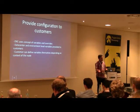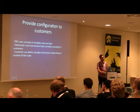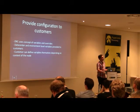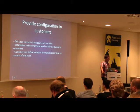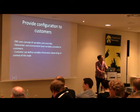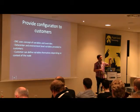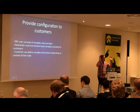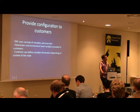So we provide configuration to customers to some extent. How the ENC works, and I don't have a slide on this unfortunately, is that every node has a configuration. A node has several attributes, like it lives in a data center, it lives in some environment like production or staging or whatever it is. It runs an application, runs some role, various attributes that are related to the node. Depending on the combination of those attributes, we'll attach configuration to them in some order. So for example, this node is in the data center London. So you read in the configuration of the data center London, which is just a YAML blob, like the ENC fields that you have, like the vars, the classes, and that's pretty much it.